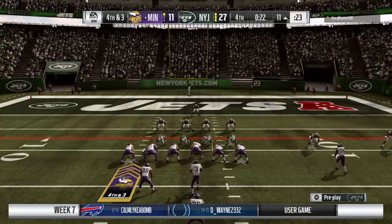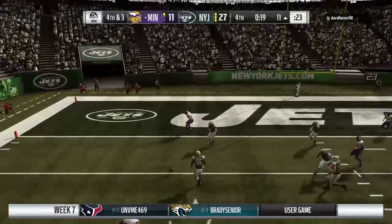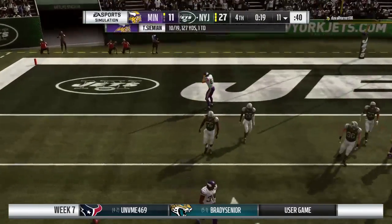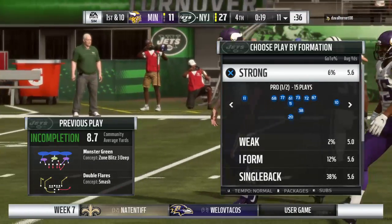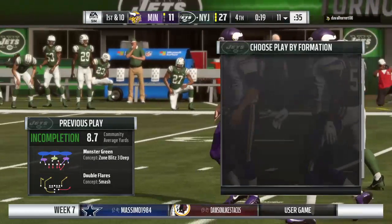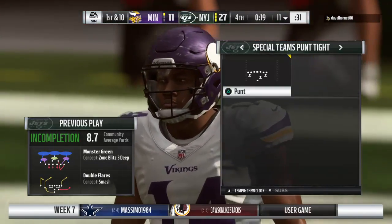Detroit! Detroit! Desperation time for Simeon on fourth, and this is incomplete. They had to go for it with such little time remaining. And that's going to be just about all she wrote for this one. Here's the Jet offense now. They head out to take over.